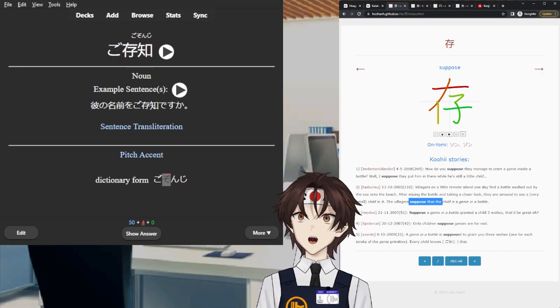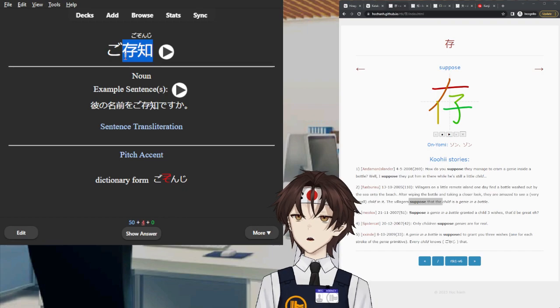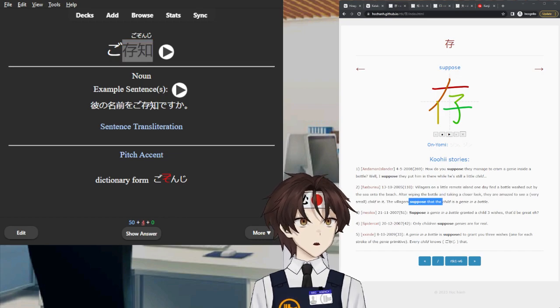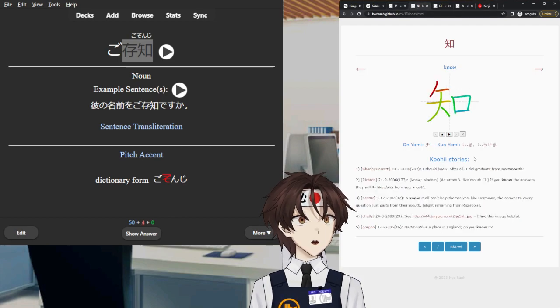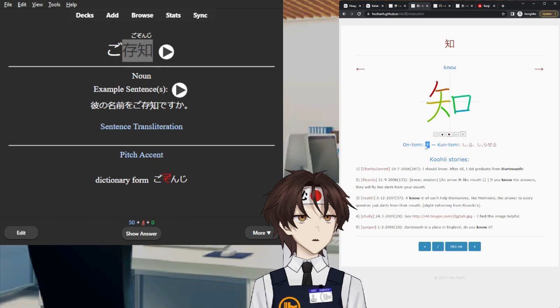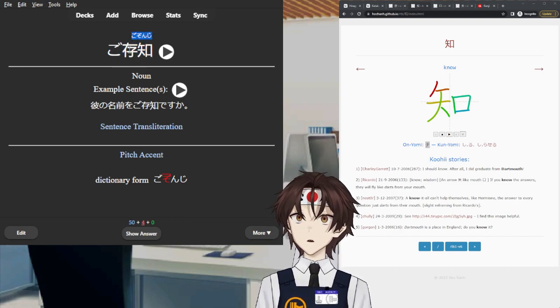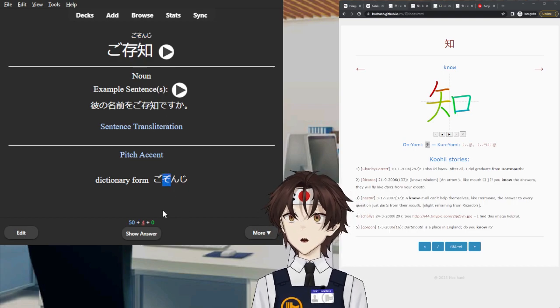Okay, going back to Anki, it's being used in conjunction with another kanji character, so we're going to use the onyomi pronunciation. So that's zon, and the onyomi is go. So this is go, zon, ji, and that's the hiragana transliteration. Gozonji. Gozonji. There's a pitch whenever you use this word.